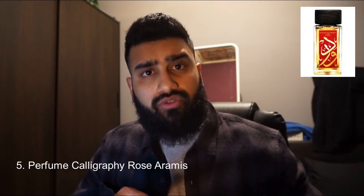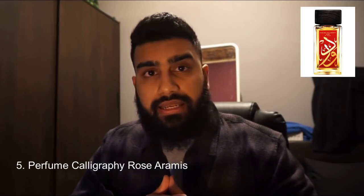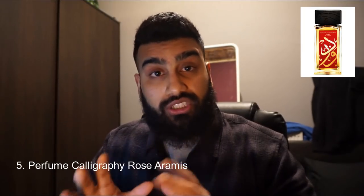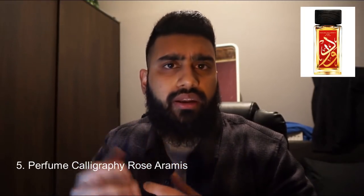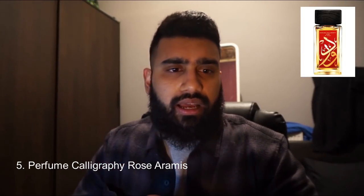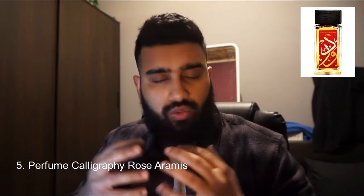In terms of performance, Perfume Calligraphy Rose is a beastly fragrance. I get 16 plus hours of longevity. It just keeps going on and on and on. Projection is beast mode, really strong scent cloud. I was receiving a lot of notices and a lot of compliments as well, so this one really fills up a room.